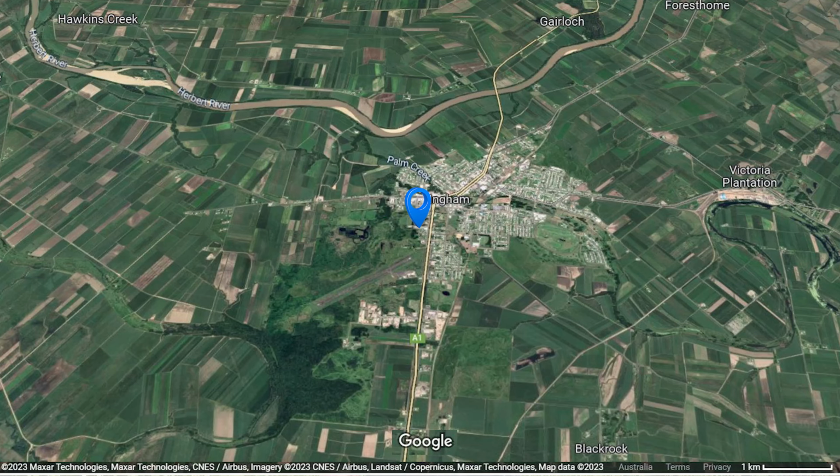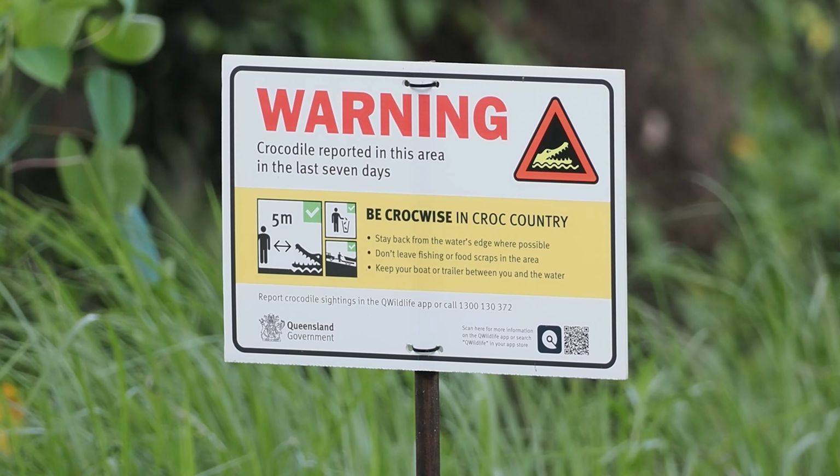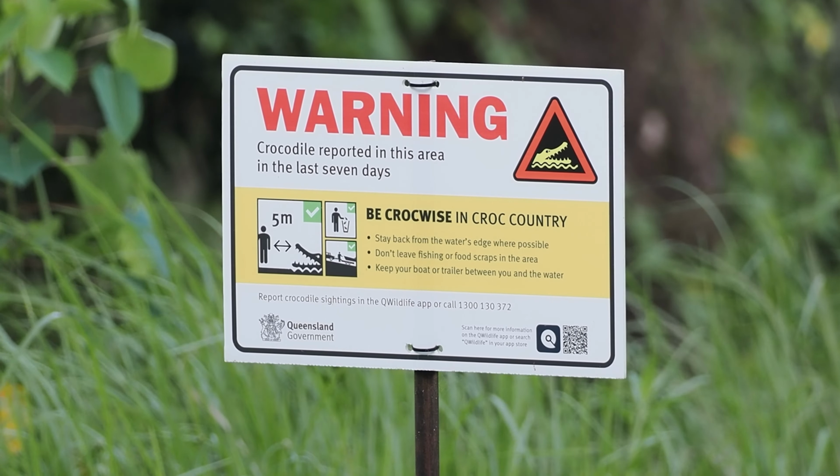The Tyto Wetlands is located just on the edge of Ingham. If you're coming from the south, you'll see the signs just as you enter into town. As you come in, you'll find that there's a visitor centre on the side, which is really worth seeing if you haven't been here before. It gives you a bit of history of the wetlands, tells you about the birds that you'll see here. Also tells you where the local crocodiles currently are, which is rather handy if you're wandering around the place.